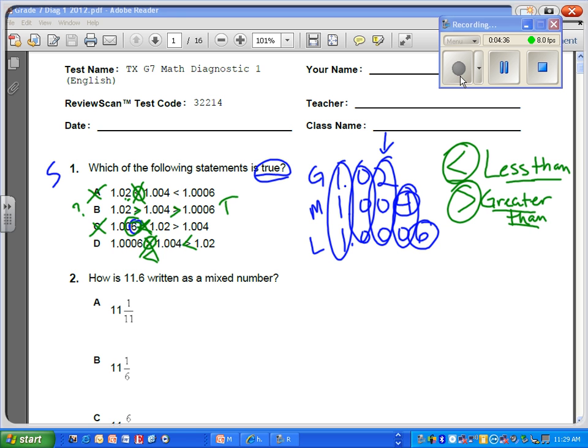Make sure you know that, and make sure you know those symbols. So I know B is right, and I know that would be a smiley face, but that's just ordering decimals. Please don't miss those. We want to shoot for commended on this test, so we want to make sure we get the readiness standards as well as the supporting.